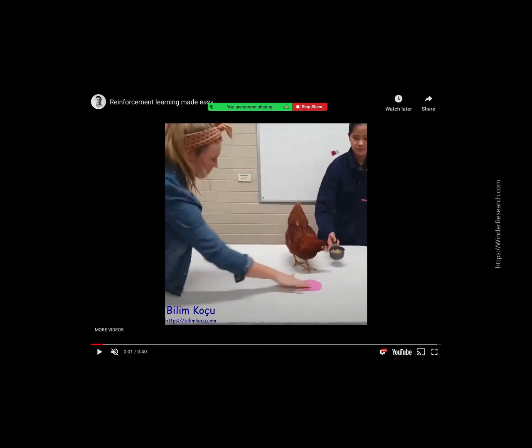I've got a couple of chickens in my garden. I've got Bella and Charlie, and they're getting a bit old now. So Bella is a bit of a freeloader. She doesn't lay many eggs anymore. Charlie's still okay.